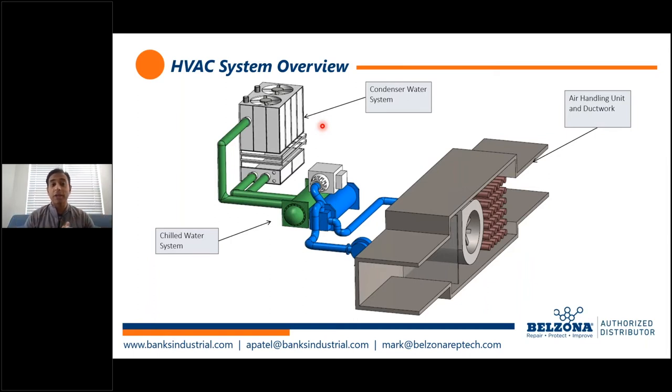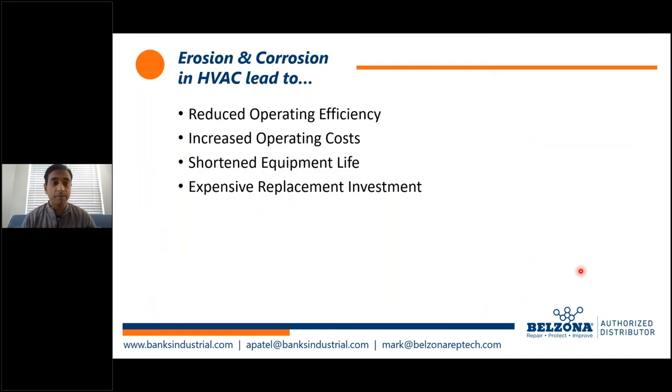So this system can also be used to heat a building. Instead of having the condenser water system and the chilled water system, you'd simply take those out and replace them with a boiler system that would create steam. Essentially that would lead to the heating of these coils. And that is how you make a heating system.